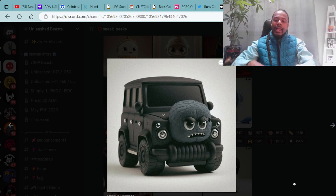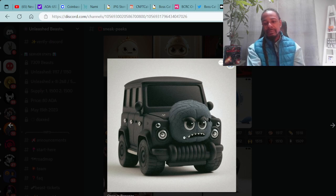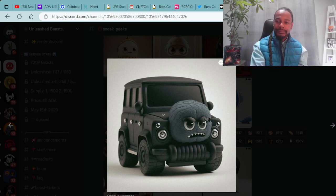The Wagmi way. We are in beast mode, baby. As you can see here, here's an example of an Unleashed Beast NFT. That thing's super dope. It has the Mercedes-Benz Jeep with the Unleashed Beast head on the front of it, man. You can't go wrong, man. We in beast mode out here. That way, the major way.